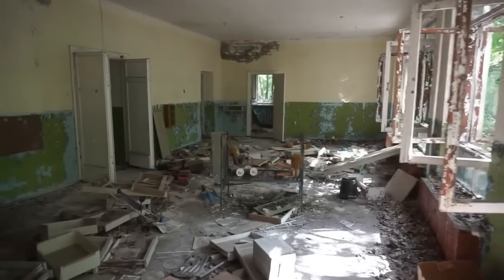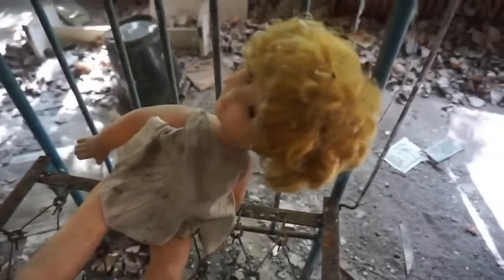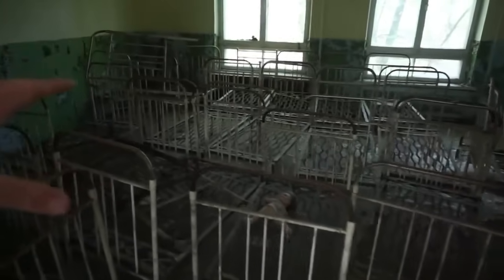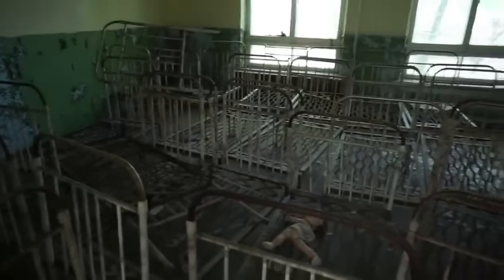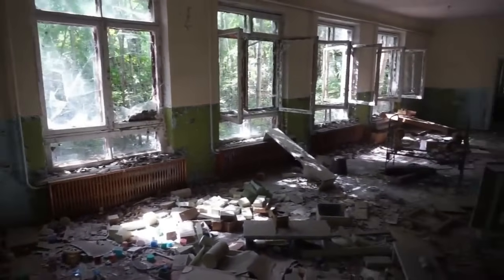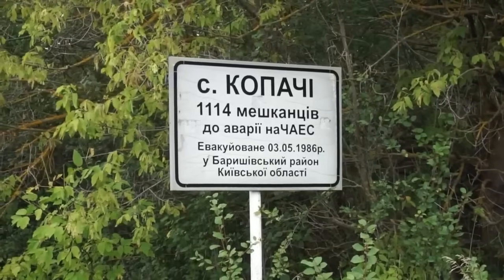But yeah, I mean, check these dolls out. They all seem to have the same colour hair as well. And this room here, guys, this stores all the beds that the children would have slept on. Quite a few of them as well. So yeah, explorers, this is the abandoned nursery explored now. We are going to a village which was buried under the ground due to the radiation.